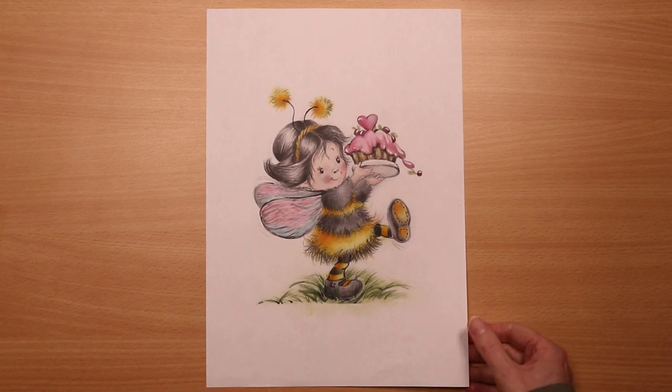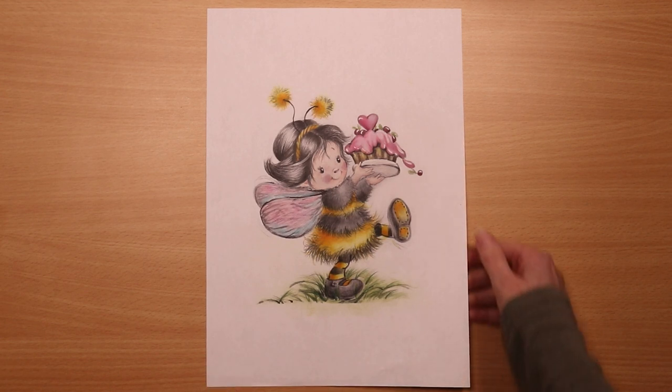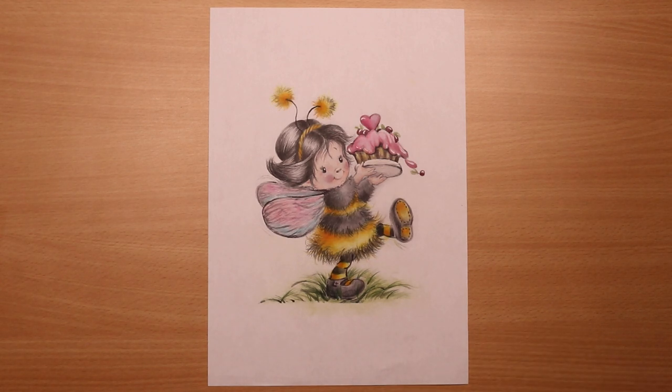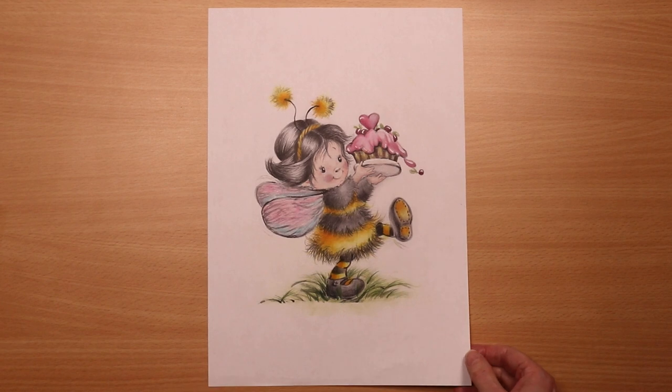But it's not a competition, it's just fun. It's a nice look back to see what I've coloured in the last 3 years. And it's going to be nice seeing what you've coloured as well. I'm very much looking forward to your pages and seeing how you've done.